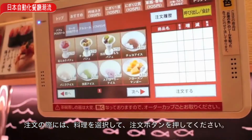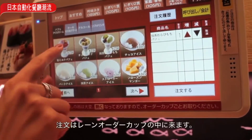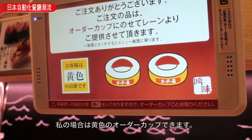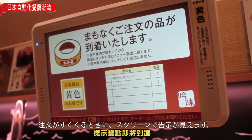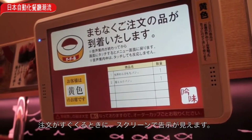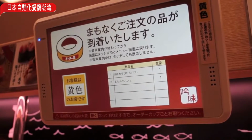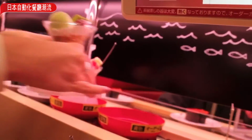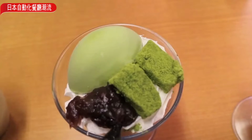To order, just select what you want and click the order button. Then your item will come around on the conveyor belt on a specially marked plate. In our case, kiro, which is the yellow plate. It should be arriving soon. When your order is soon to arrive, a special announcement will come up on the screen. We ordered some delicious looking parfaits.